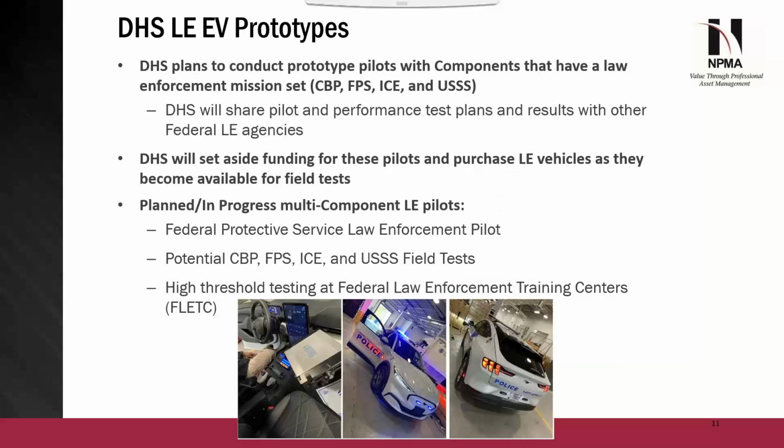So the LEEV prototypes, the plan is to conduct these prototype tests and pilots with the components that have a law enforcement mission. Our largest components within the Department of Homeland Security that have a law enforcement mission are CBP, Customs and Border Protection, Federal Protective Service, FPS, Immigration and Customs Enforcement, ICE, and the U.S. Secret Service. And then we did leave out one, which is also Transportation Security Administration, or TSA. DHS will share the pilot performance tests and results with other federal law enforcement agencies.